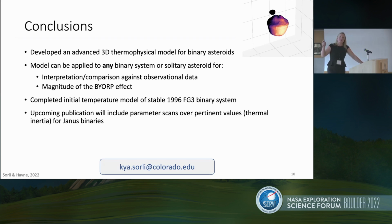We also completed an initial temperature model of the stable 1996 FG3 system, and an upcoming publication later this year will scan over pertinent parameters to get a holistic view of these systems that we can then use later.